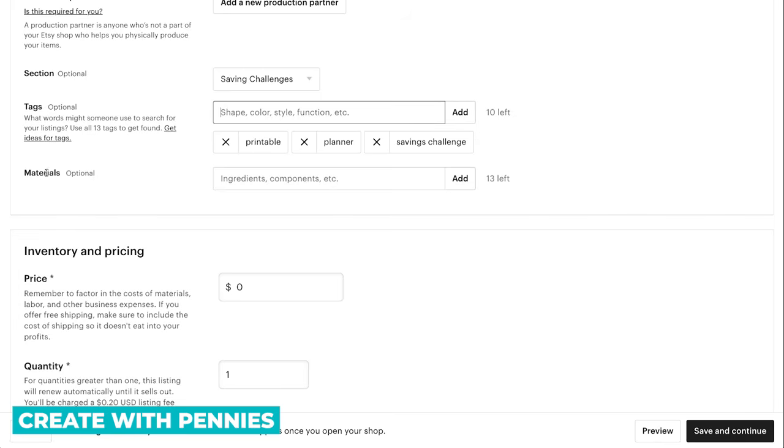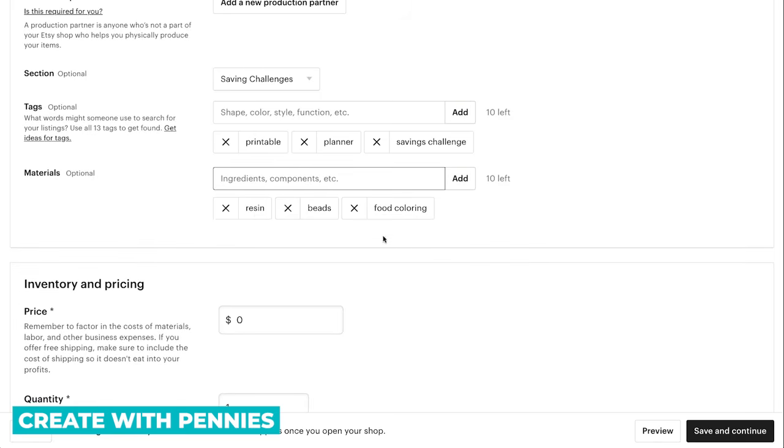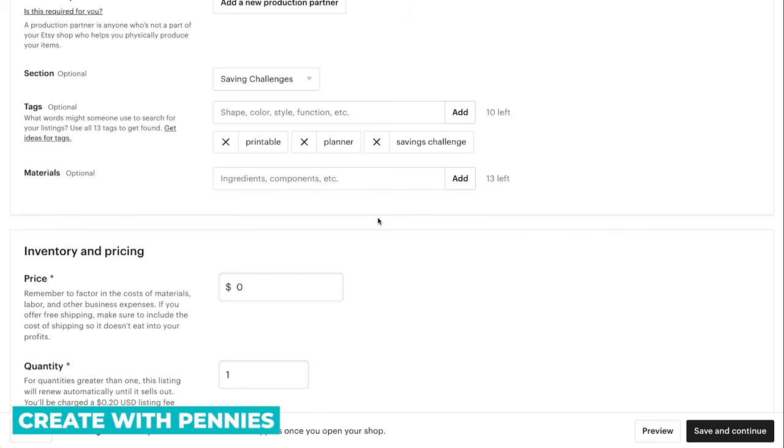I highly recommend it. The next section is materials. So if you made something with resin and beads and food coloring, I don't know, this is so random. You would once again separate all the items with a comma and then click add, and it adds them. To delete any of these options, you just click the X and it removes them.